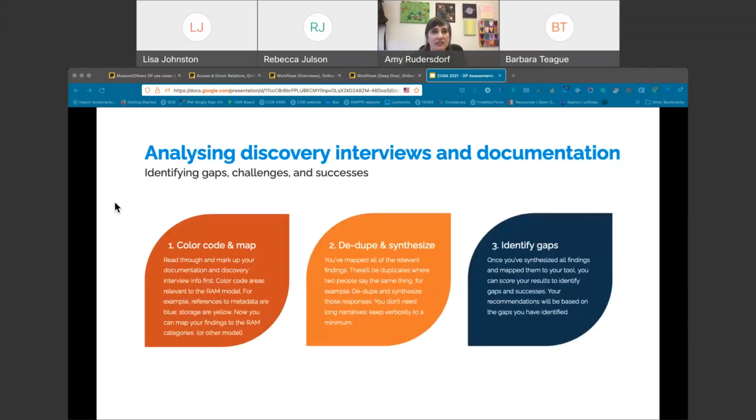All right, you've got all your documentation. You've got the results of all of those interviews. So what do you do with it? This is sort of how we analyze discovery interviews and documentation. Once we've done the interviews and organized them all, we're going to go through and read them and start to pull out important points that we see over and over again. So we may find that someone mentions metadata, and so we may color code metadata green. Then throughout all the documentation and all the interviews, anytime someone mentions metadata, we color it green.